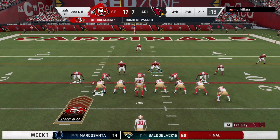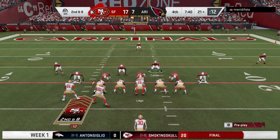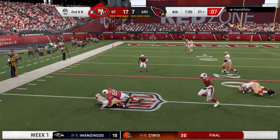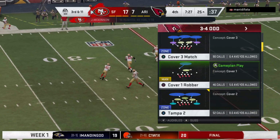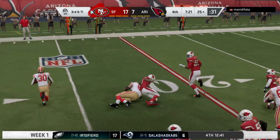Yeah, think about all the practices we've watched where they have that tempo period to go over things just like this, where they describe the scenario, tell you what they're looking for, and make sure that they're still attacking, yet at the same time not going so fast as to leave too much time on the clock. Now McKinnon. And he's going to have to protect the football and take his lumps here at this stage of the game as they stop him behind the line. That's a big loss of 3, and it brings up 3rd down.